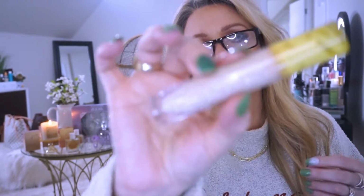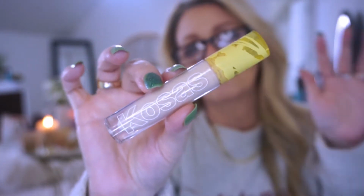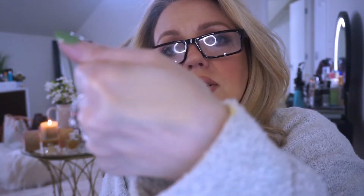This has been out forever, but honestly, I didn't discover it till 2021, so I did want to mention this. And this did come out in 2021, so I definitely had to mention the Kosas Concealer. All-time favorite concealer. It's really good if you have dry under eyes. It's good if you are older. It just gives your under eyes such a smooth finish. When I first saw my under eyes after applying that, I was just like, wait, what? This stuff is freaking amazing.